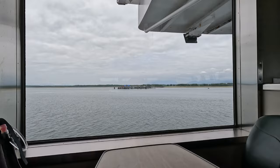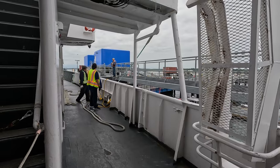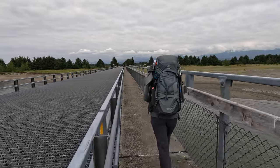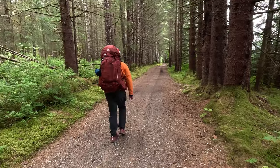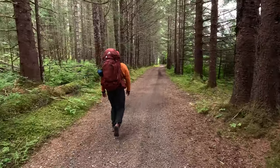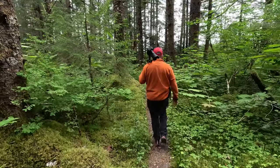There are two taxi companies that service Gustavus, and their drivers are often waiting for the ferry to arrive for those who haven't arranged a pickup in advance. The park also runs a shuttle service. We can't remember why we chose a taxi over the shuttle to get us to the park, but we ended up using the shuttle to return.